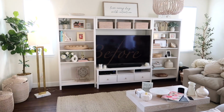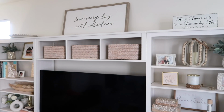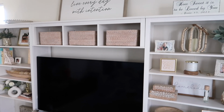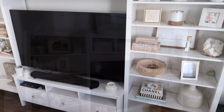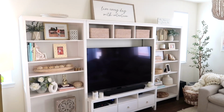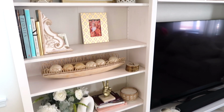Some before clips of this space. As you can see, everything is light toned, very neutral, and I am pretty bored with this, so I'm excited to change things up. I want to add in some burnt orange, just warmer tones to really make this space feel cozy and inviting for the fall season.